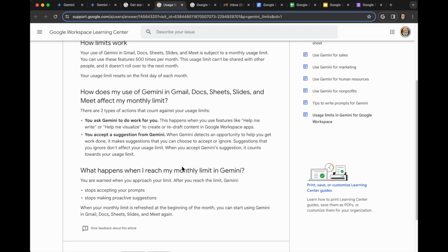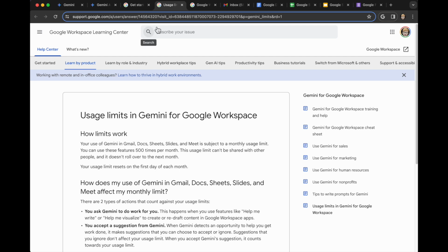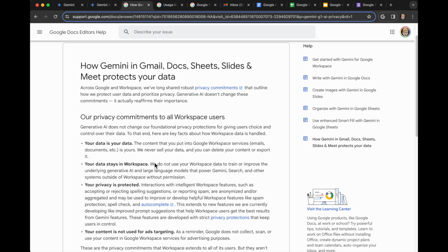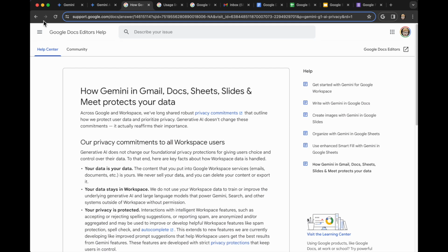Okay, what happens when I reach my monthly limit? You're warned when you approach your limit. After you reach your limit, Gemini stops accepting your prompts and stops making proactive suggestions. That is a bummer. I mean, that is a real bummer. I am not happy about that. That's something that I think really should have been made clear up front. I'm glad that this is in the mode where we're just getting started, but I was really surprised about that. So there's a link about how Gemini protects your data, and these are a lot of their privacy things that they've had in place even prior to the Google One AI Premium plan.